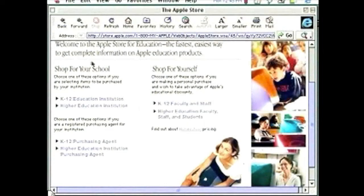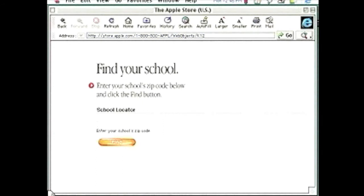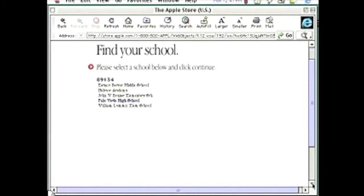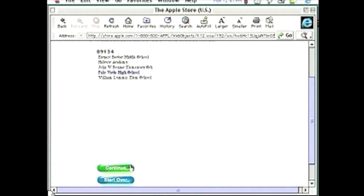The Institution Store allows anyone to look online directly at our prices, our products, any promotions that are going on, and play with sample configurations. Let's go ahead and take a look at the Institution Store right now. Once you arrive at this screen, simply type in the zip code of the school that you're representing. You'll see a list of schools who currently have contracts with Apple and have been doing business with us. Select your school from the list and simply click the Continue button.